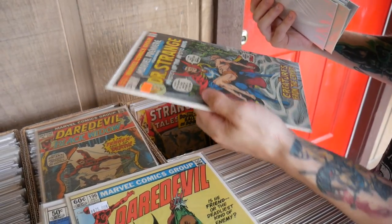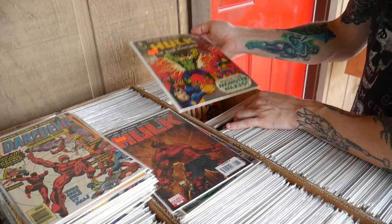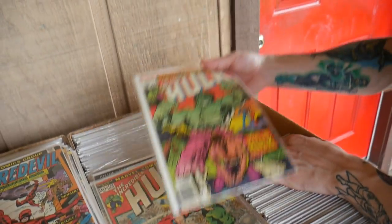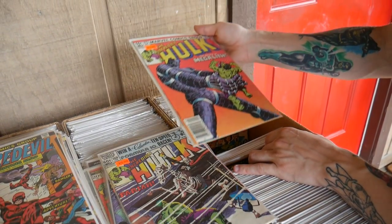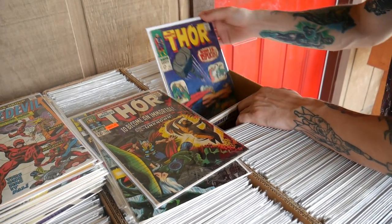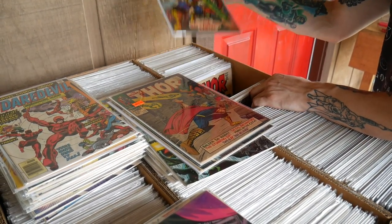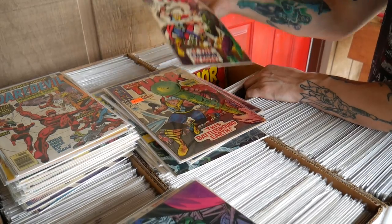Nice little consecutive set here. These Thors are killer too. The Michael Turner variant. Yeah, I love that cover. All of those are pretty much a dollar. Love that cover. That is sick. Silver Age for days. Wow. Killer, killer run of Thor here.